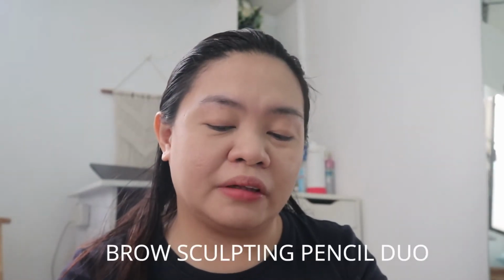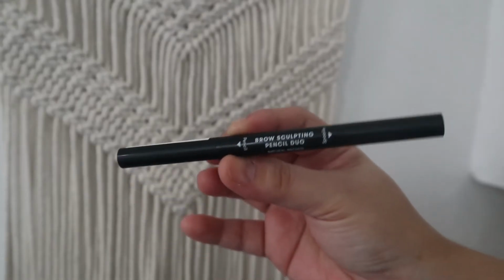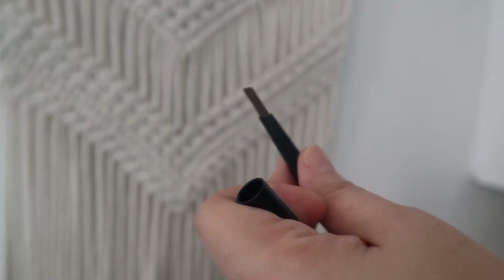I'm going to use this BLK Brow Sculpting Duo nila in the shade Natural Brown. Mabilis lang to. I bought it on Shopee, on sale din. And yung tip niya, it's angled. Yan. So, lagay lang natin, mabilis. Perfect lang yung color, yung natural brown, if you have dark hair. On the other side, light lang yung application and very pigmented siya. Yung pencil duo nila, I love it. Gusto ko siya.